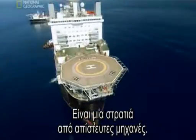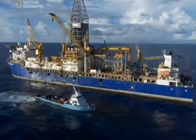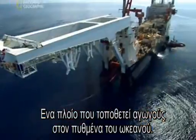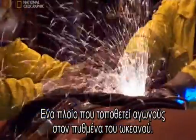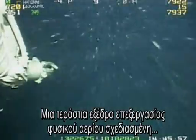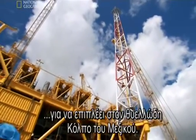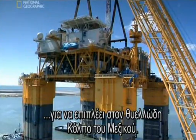They're an army of incredible machines. A rig that drills wells miles under the water. A ship that lays pipeline on the ocean floor. And an immense gas processing platform designed to float in the stormy Gulf of Mexico.